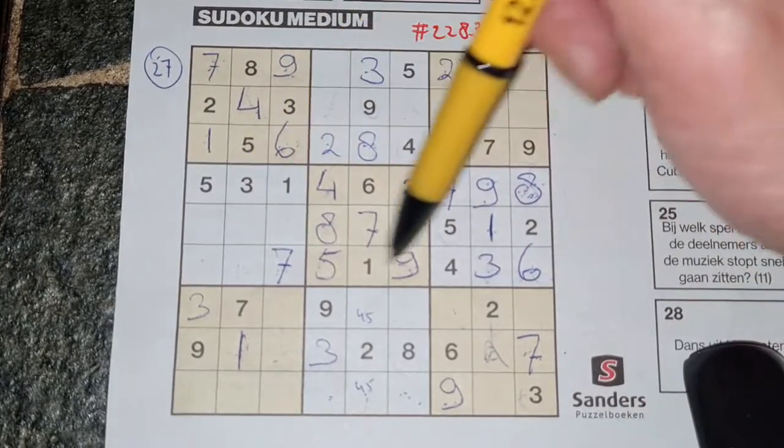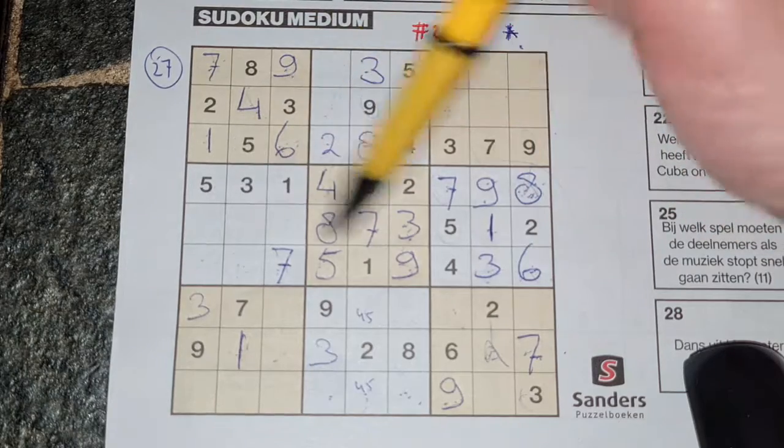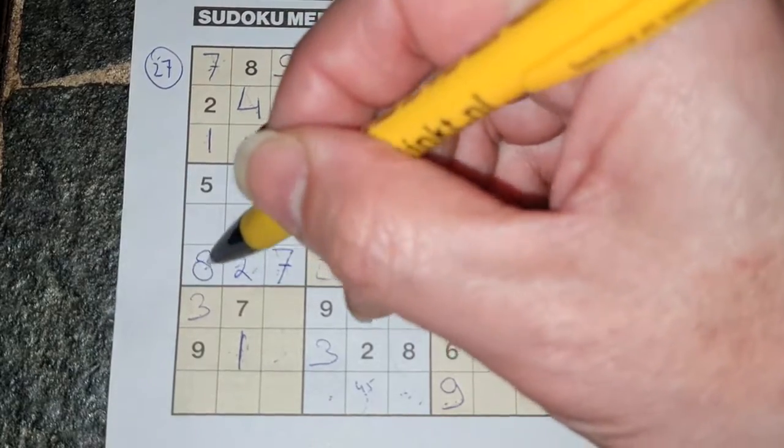2 numbers left in this row, for the numbers 8 and 2. 8 and 2 are missing. We see a 2 here, no 2 there, so 2 should be here, and an 8 goes there.